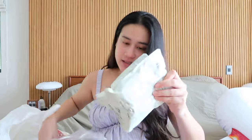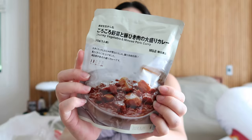Japanese cereal. This is a Kellogg's. I'm guessing it's like a cornflake berry mix. Again, I'm a big fan of Japanese cereal and Japanese granola. Trina knows this, so we have a bag of that. Got more Muji pantry bits. Curry packets. This one is the chunky vegetable and minced pork curry. Trina has gotten me the buttered chicken one and it was fabulous. So again, this is definitely going to be consumed at some point. And then this is the beef belly curry. You can eat this alone, like with rice, but I like to add more meat. Very, very happy about that.